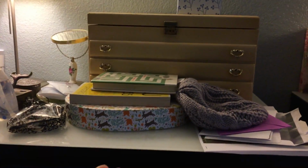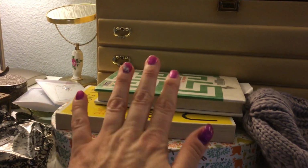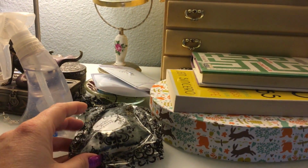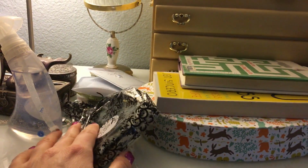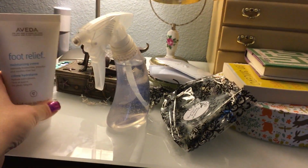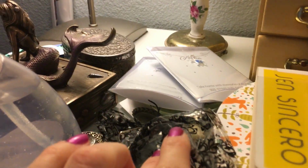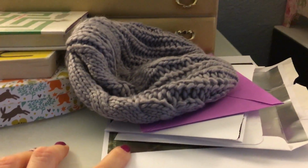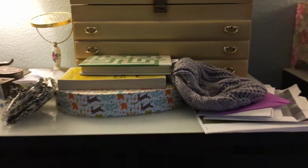This is a mess. I've got Easter chocolates up here. I've got some books I rented from the library. They're not in their right place. This is a cookie that came back from the wedding I just went to. I've got a hair bottle up here. I've got my foot relief cream. I've got some jewelry I got for Mother's Day. A hand thing. I've got a hat that I haven't worn in a week. And I've got general clutter.